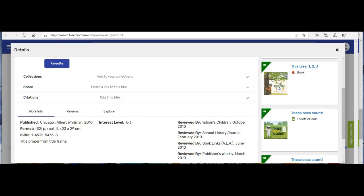So I'm going to give you a few minutes, and then you can come back and debrief about what you noticed about the features. Again, please have fun with it, because this is something that you could use in the future to support literacy and help your student grow as a reader.